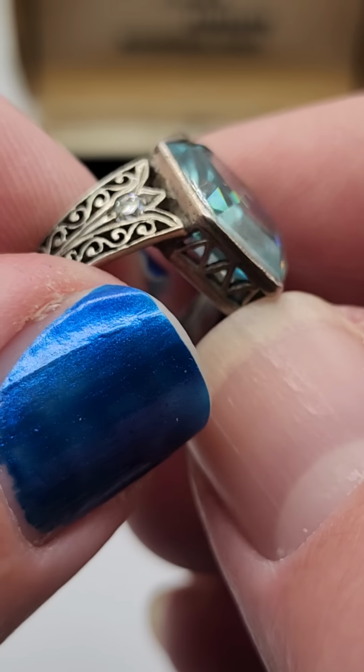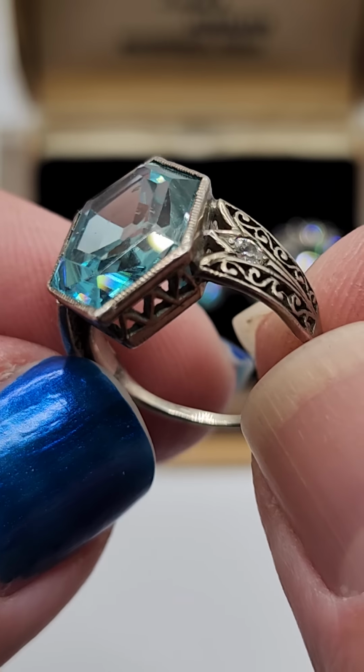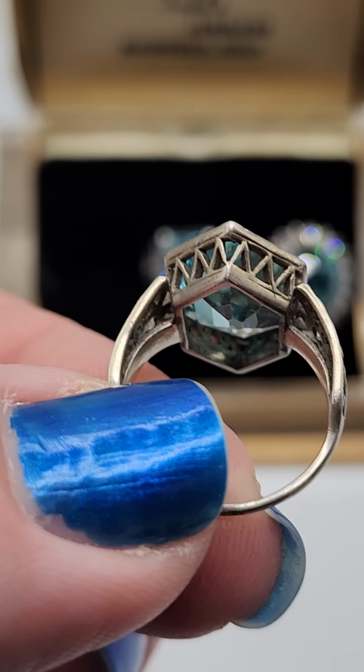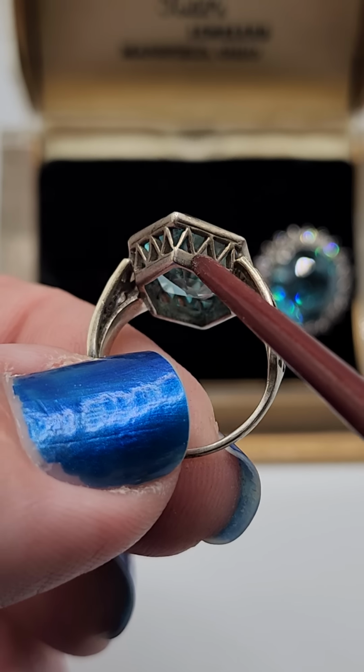But look at this one as an Egyptian revival with the stylized lotus. This is in platinum. This is solid platinum. And look at the gallery, how this chevron design underneath the gallery, right there, this chevron design.